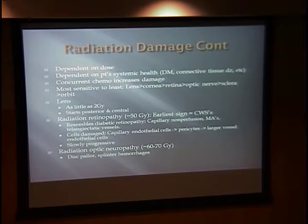The damage is dependent on dose, and also, as I mentioned before, the patient's systemic health. They get more damage to surrounding tissues with diabetes and connective tissue diseases. Also, if they have concurrent chemotherapy, that increases the effect of the radiation. The most sensitive orbital or ocular tissue is the lens, and some papers have shown that you get changes in the lens with just 2 grays, and then cornea, retina, optic nerve, and then sclera and orbit. With the lens, the changes start with opacification posteriorly and centrally.